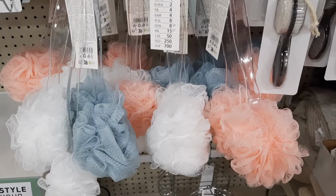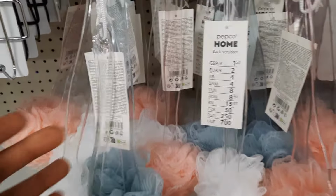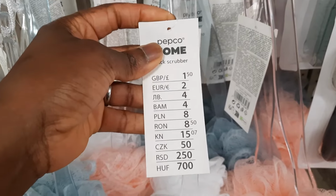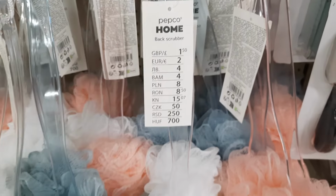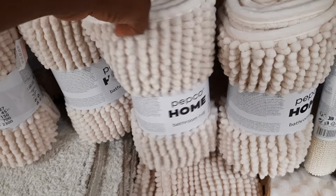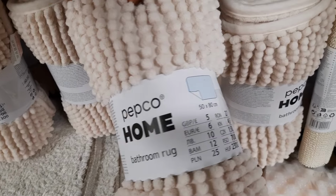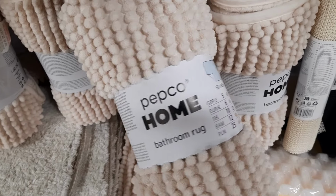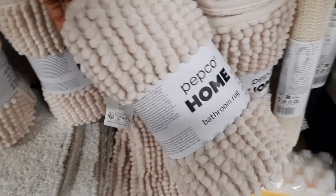For £1.50 you can get these sponges. They're body sponges, not brushes, but sponges. They can help you reach the hard to reach areas. £1.50 for them. These rugs have actually been my go-to recently. They're bathroom rugs. And you know the beautiful thing about them? While they also come in different colors, you can actually wash them.